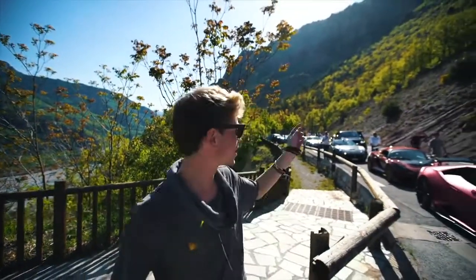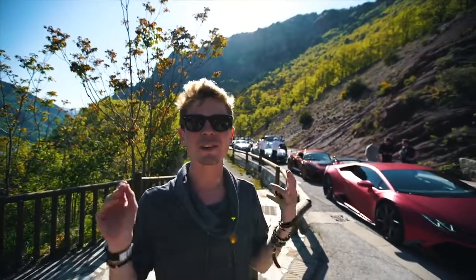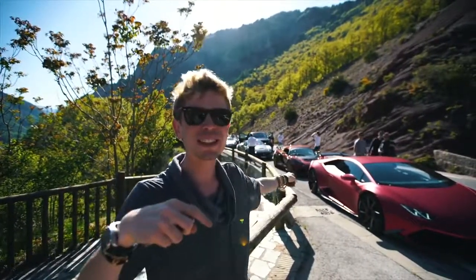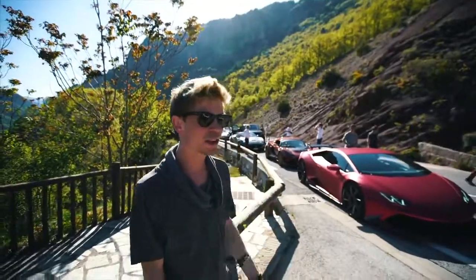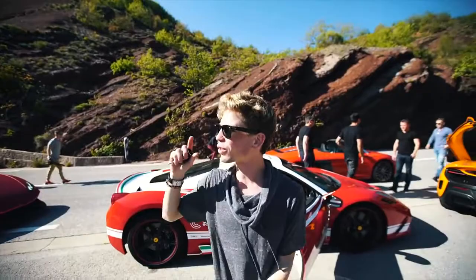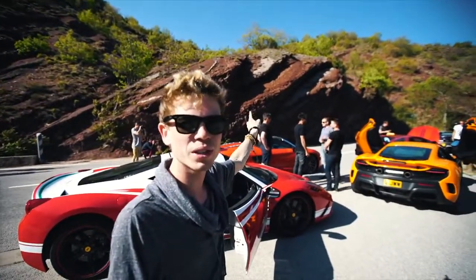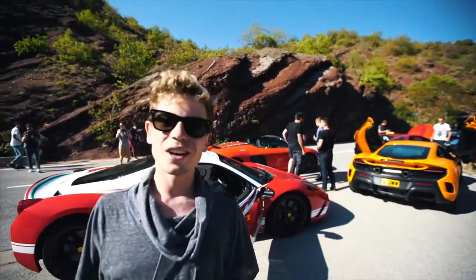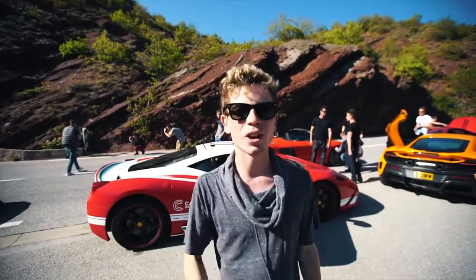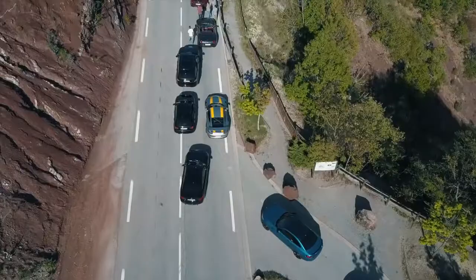Absolute insanity. Last time I came up this road, I was in a McLaren 540C and a 570 GT, but that car was built for roads like this. It's so fast, absolutely unbelievable. I mean, look at the setting around us as well. It's just crazy, and having the sound of all these cars bouncing off the cliffs. Red Rock Road has its name because of these red rocks behind me, and we're only just at the beginning of it, believe it or not. We've got about 6 miles to the top where we turn around to come back down, and oh my God, this is madness.